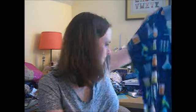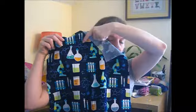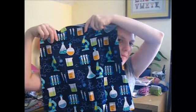Okay. I already had this fabric, but here's the skirt I cut out for the next one for Megwin. So it's going to be chemistry themed.